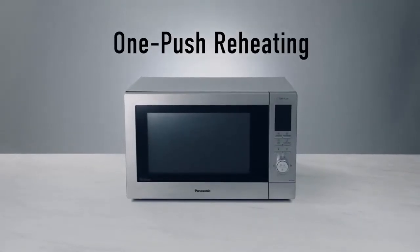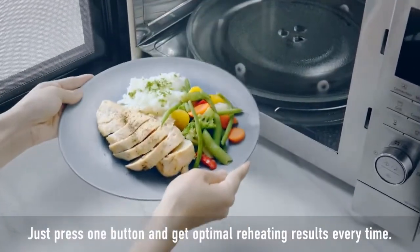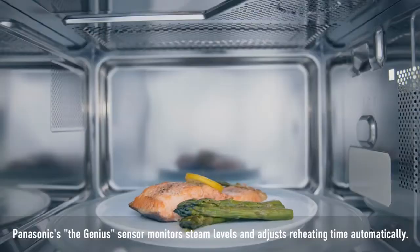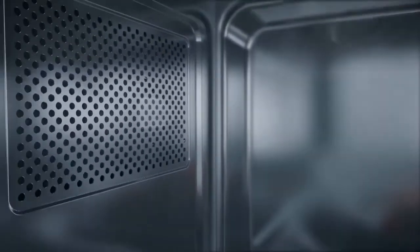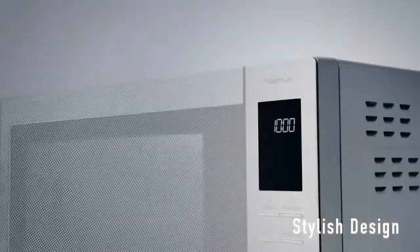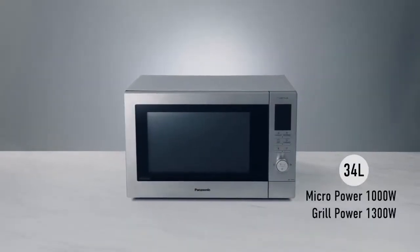Push just one button for ideal results. Panasonic's Genius sensor monitors steam levels and adjusts cooking time automatically to achieve ideal results every time. Reheating for the 21st century from Panasonic.